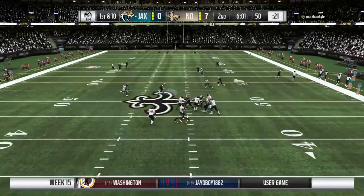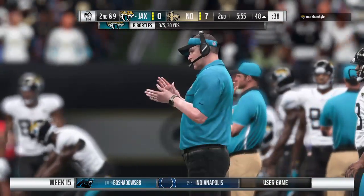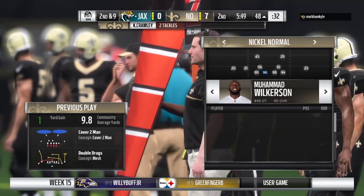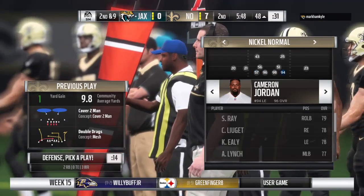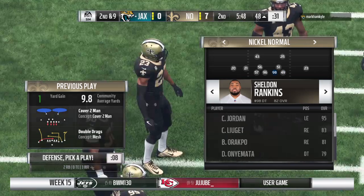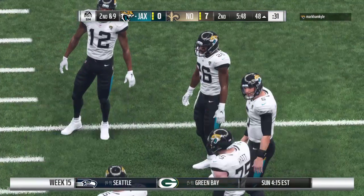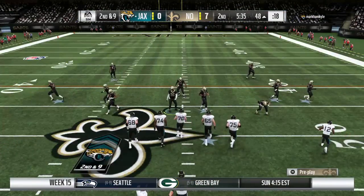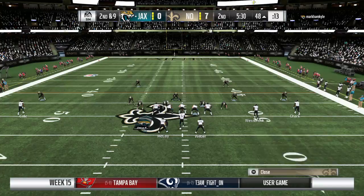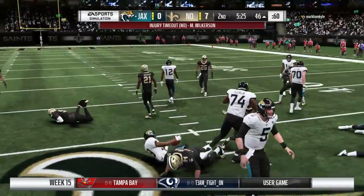From midfield, here's Bortles. Over the middle, complete. That's McCoy. And he'll be brought down at the 48-yard line. They'll give him a yard on the play, and it'll be a 2nd down. They'll run it now out of the gun. And he'll get this down only to about the 46.